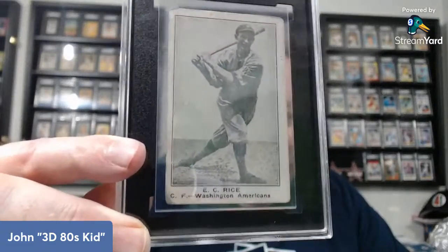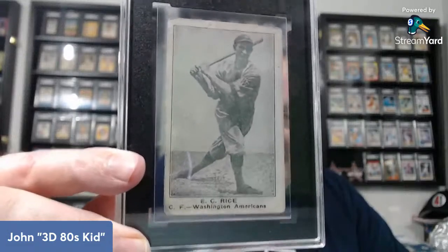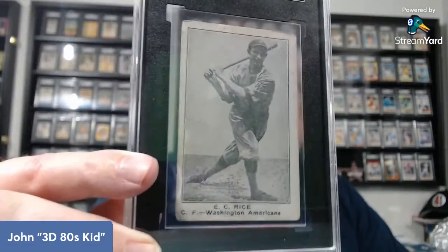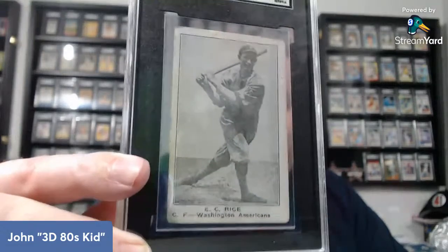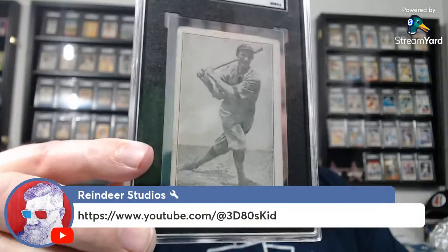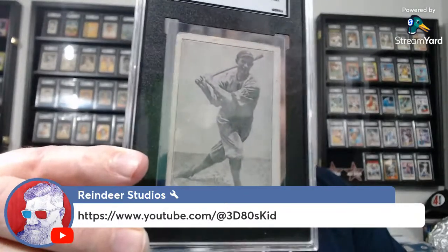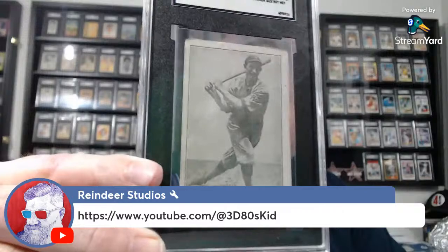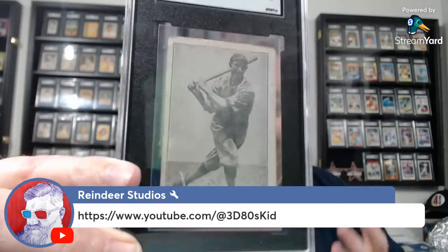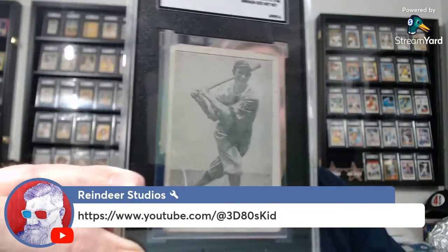So that'd be Edgar Charles Rice, more commonly known as Sam. And this, being an authentic men's size, was purchased for the bargain price of $77 at an eBay auction. Great. But this is also the same photo used on what most people would consider his rookie cards of 1917, which are like the Wheel Baking Company and a bunch of other different backs. I forget them all.